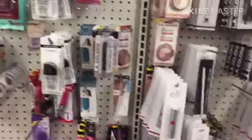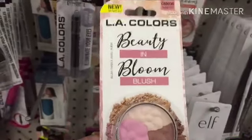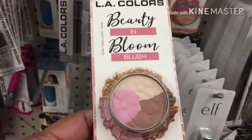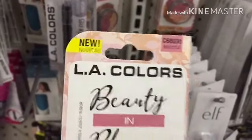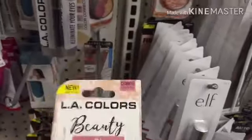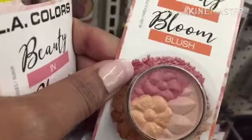Okay, I want to show you what I have in my basket. This is the stuff that I have so far, and I'll let you see it when I do the haul. I just thought about this one, so I'll let you see this stuff when I do a haul. I was looking at this right here because this is Beauty and Blush. I'm liking this. And they have so many colors. Yeah, she can get that one. Check that one out. They have so many different colors, guys.